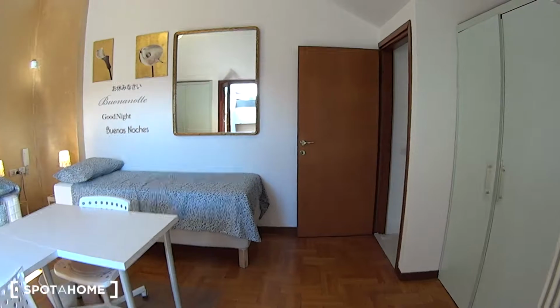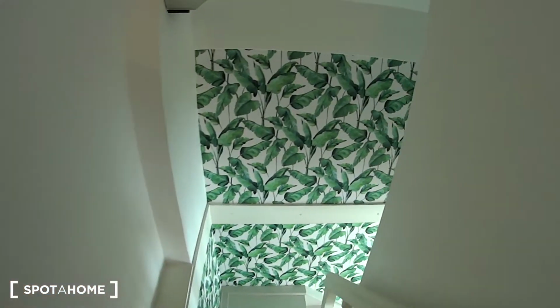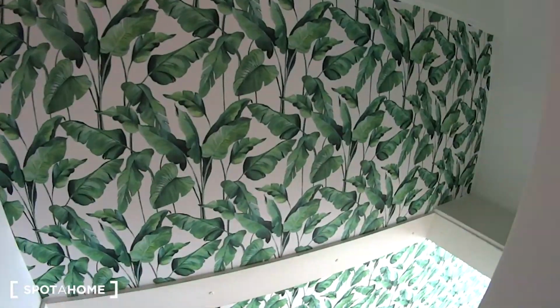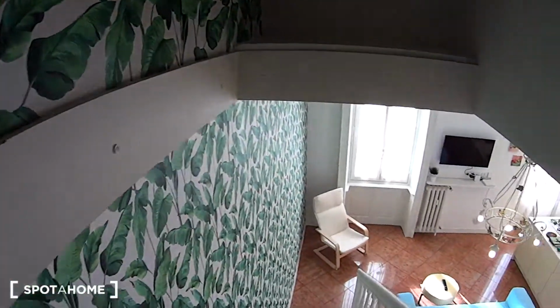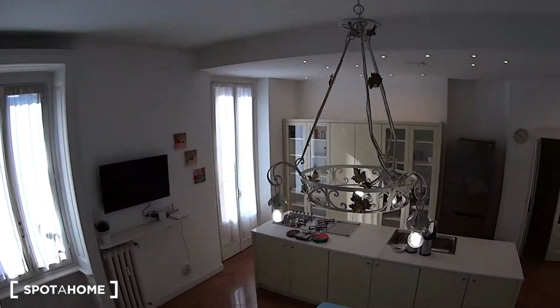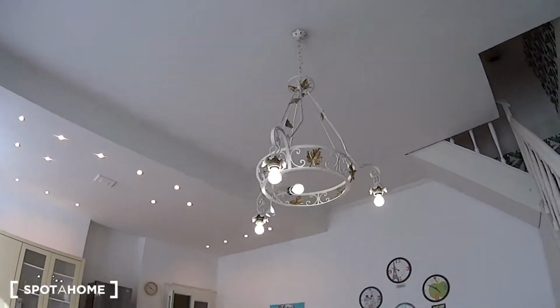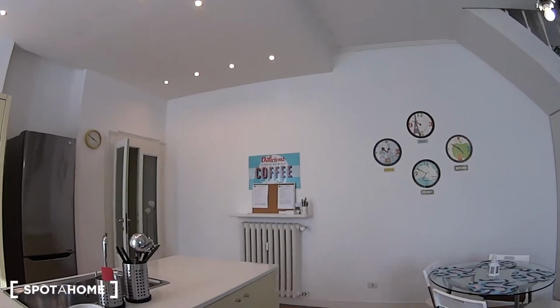So we can now turn back and go downstairs, back to the 6th floor. In the meantime, you can notice these beautiful textures on this wall. It's a very stylish apartment indeed. We have some vintage touches, such as this cool lamp on the ceiling.